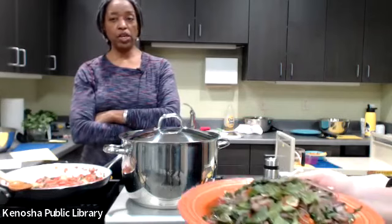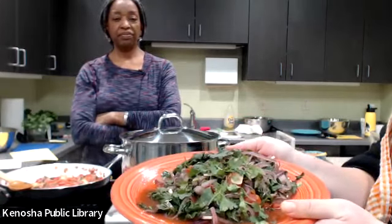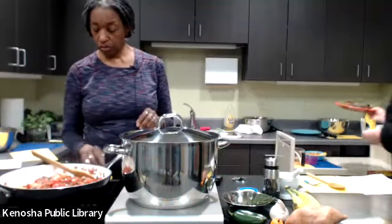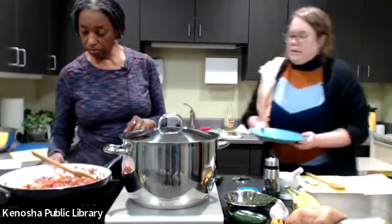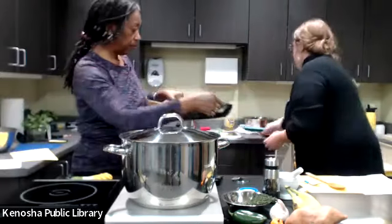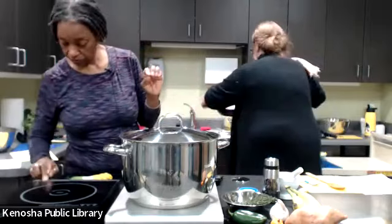Not gonna spill. And I just put some cilantro on top of it. And this one is ready. Then we'll plate this one and bring it around. Should I just hit the power button? Yeah, I'll just turn it off. And I'll go ahead and plate this and bring it out.